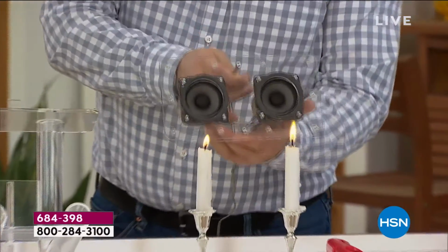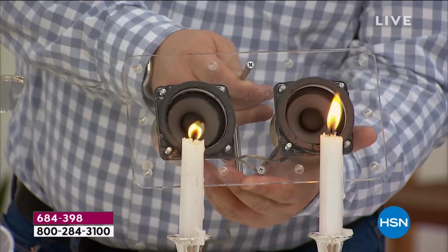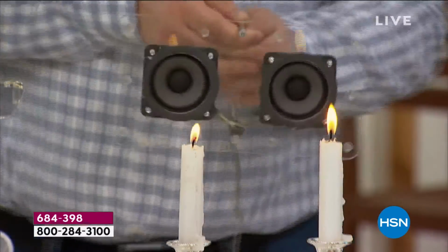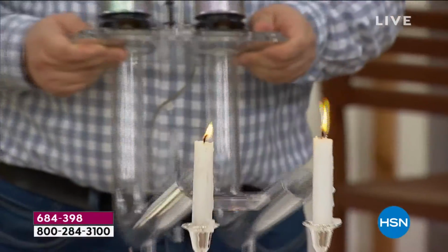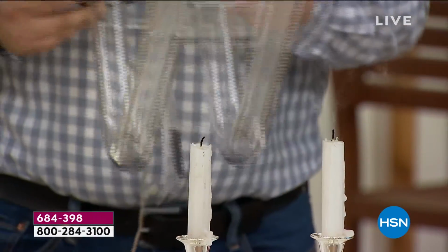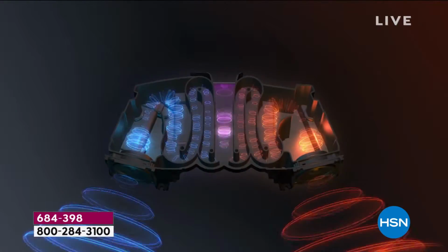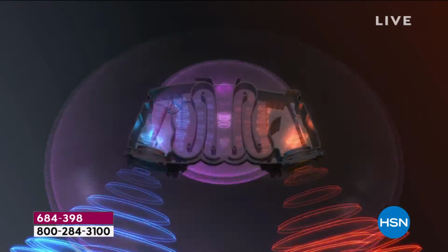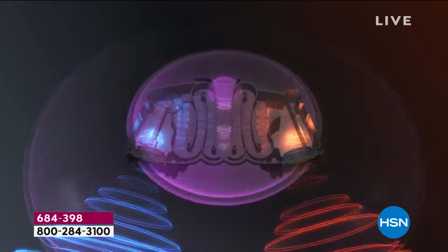Now watch, I'll hold the speakers up to the candles, and there's that bounce because sound is just passing through unaided. Now watch and listen for the difference. Right away the sound changes, and just like that, poof, out go the candles. We have naturally strengthened the sound. We have naturally accelerated the sound so it exits out into the room fuller and clearer.